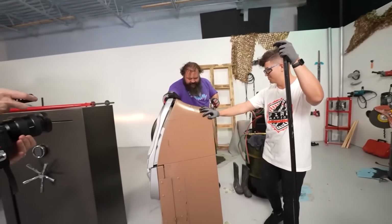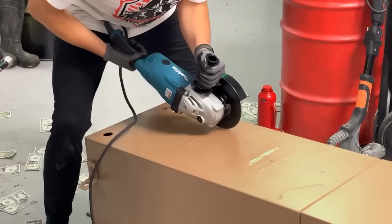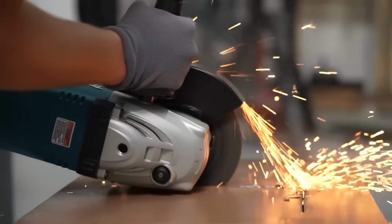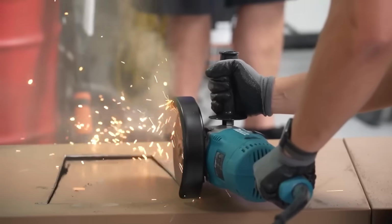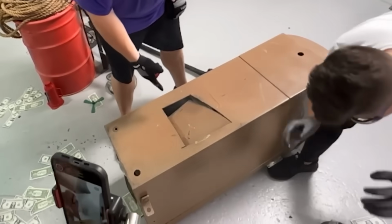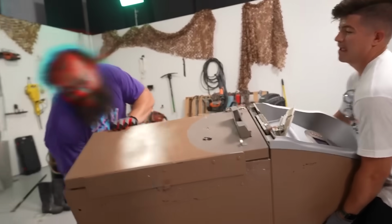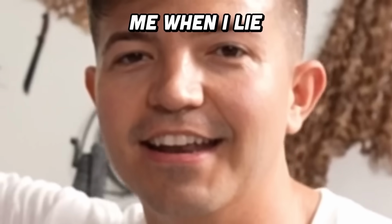Wait, what if we lay it on its side? Oh, yeah, dude. Okay, I don't like where these sparks are flying. Now we're getting somewhere. Hey, that charity money better not be on fire, huh? Here comes the money. Oh, yes. And we haven't even broke a sweat yet.